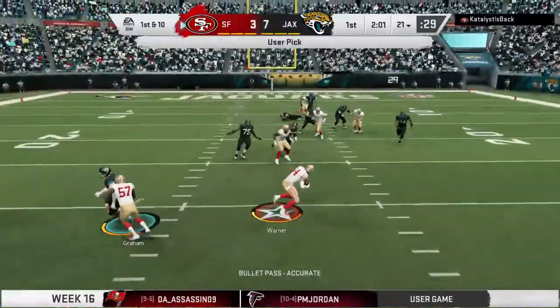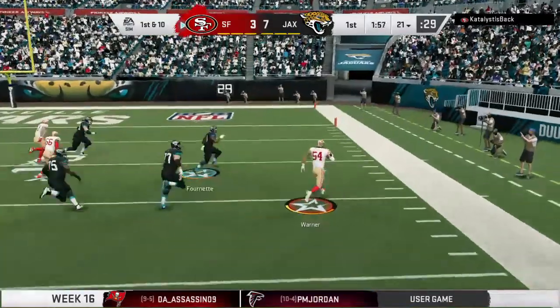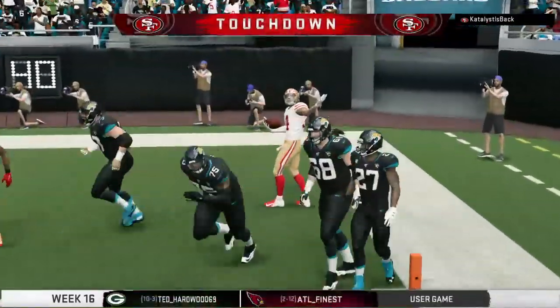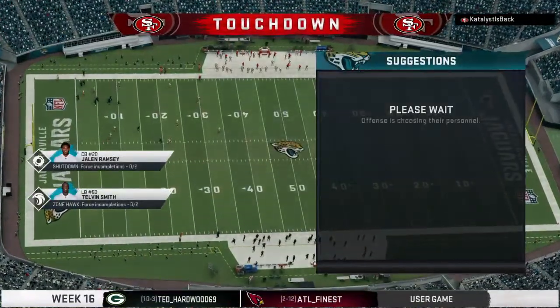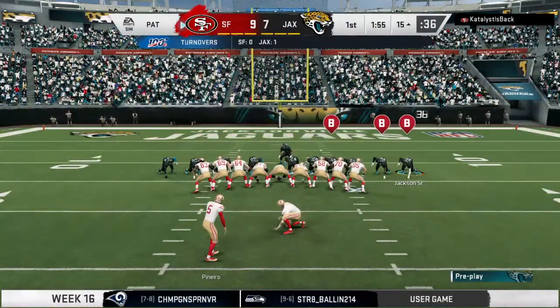He rifles one that's intercepted. Picked off at about the 31. And they will score. It's a 49er touchdown. Eddie Pinheiro now for the extra point.